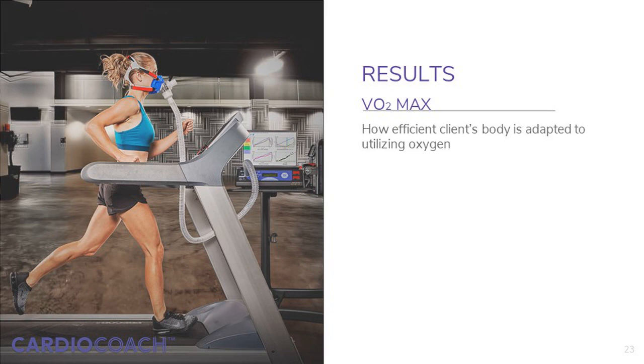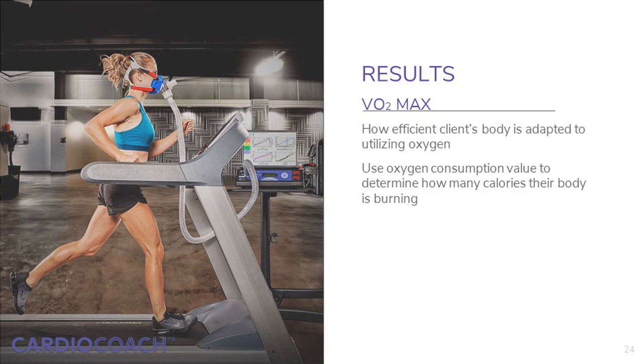So with VO2 max test results, your body has to burn a certain number of calories in order to utilize oxygen. For example, at rest, you have to burn approximately 4.8 calories to utilize a liter of oxygen. Since we know exactly their volume of oxygen utilization, we can then calculate how many calories their body is burning at varying oxygen consumption levels as they go through their graded exercise test. So by viewing calories burned throughout the levels of the graded exercise test, you can see where a client is burning the most calories for their effort.